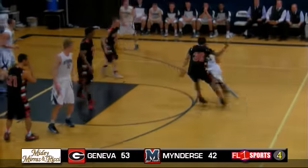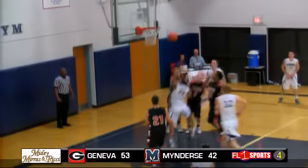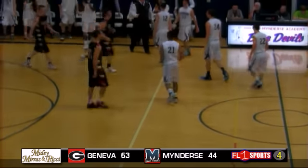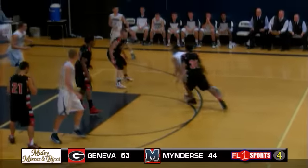Mynderse really not doing anything offensively. They're penetrating and pitching a little bit, but not really getting the ball inside or doing a whole lot of anything. And we'll have a timeout from Mynderse with 3:21 left to play.